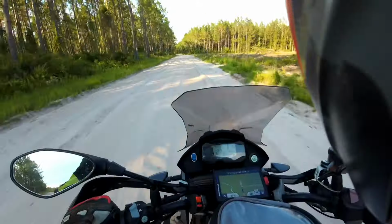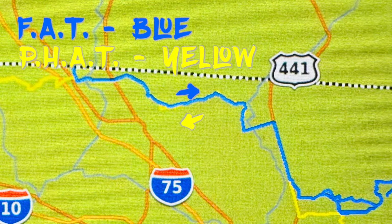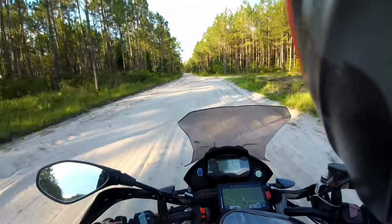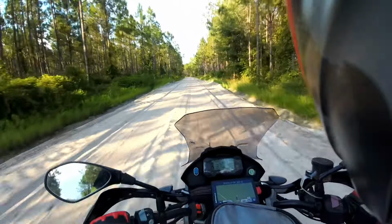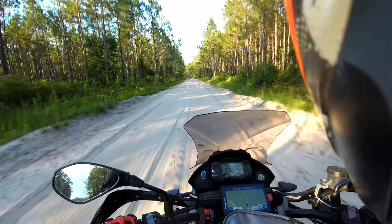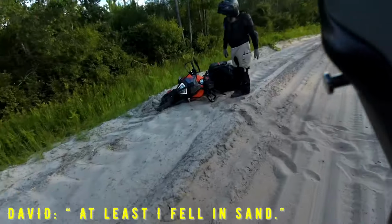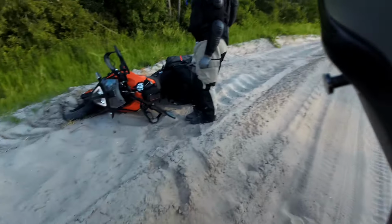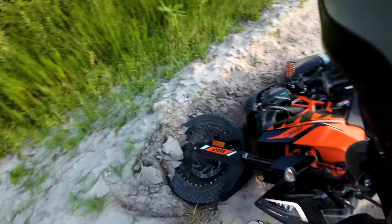So this section we found is actually the Panhandle Adventure Trail backwards. And it's the deep sandy section that the further we go up this, the deeper it's gonna get. Up the hill into dang deep sand. Yeah, man, you jumped all the way up into the sandy sand. The sandiest of the sandy.